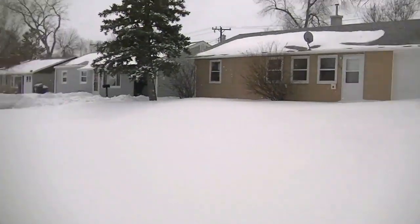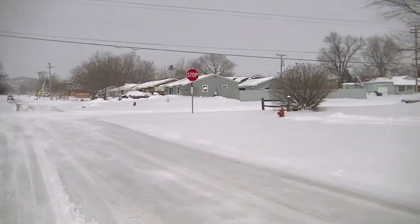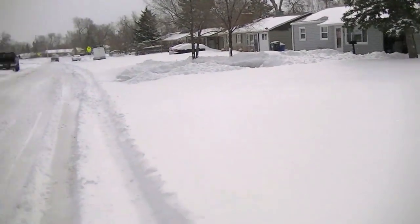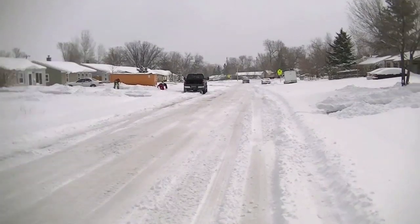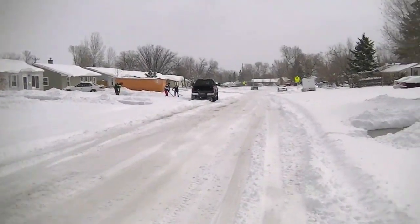Alright, so that's our little trip around the neighborhood. You can see down there and all the snow drifts, and it's still snowing. It's supposed to stop. Well, so that's our storm in Rapid City. I hope you enjoyed our trip around the block.